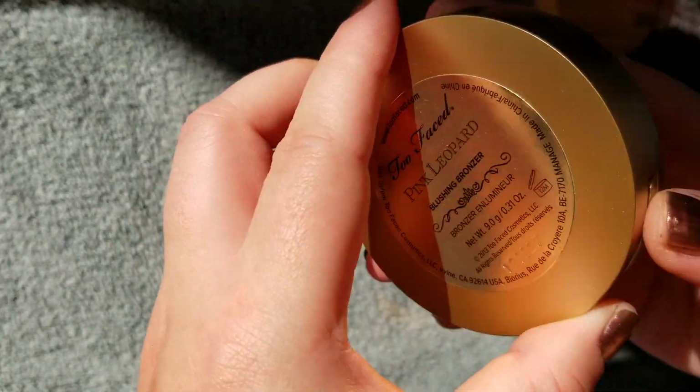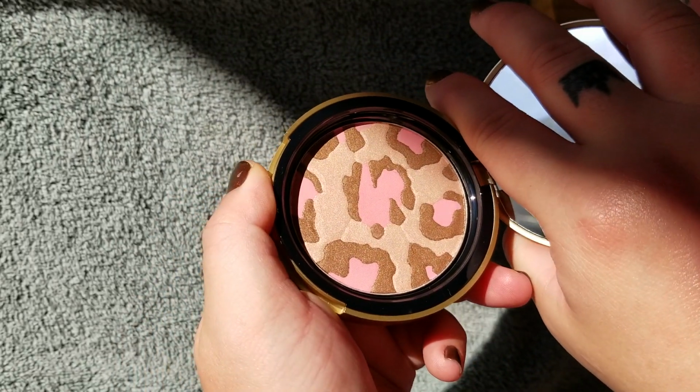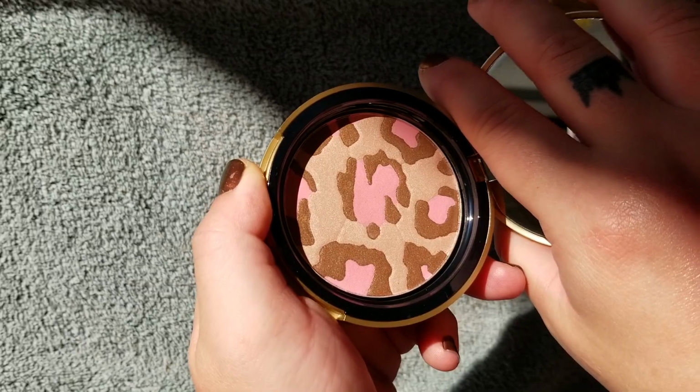This is the Too Faced Pink Leopard. It's supposed to be like a blushing bronzer, so I just feel like it would make more of a blush swirled together, but I haven't ruined the pattern of that yet.